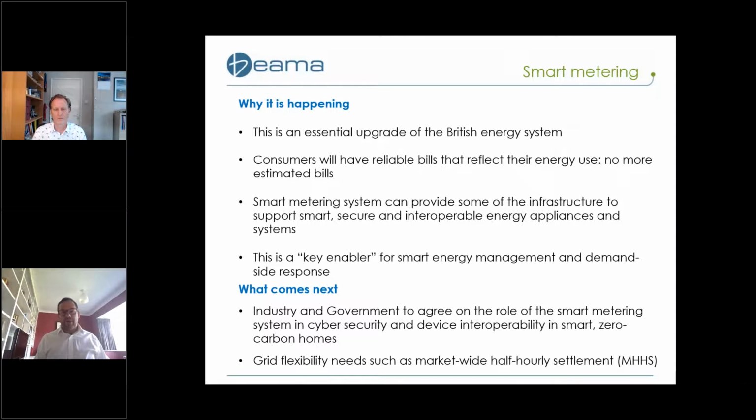The other very important thing that smart metering will support, and one of the reasons for smart metering, is its implications for grid flexibility needs. For example, market-wide half-hourly settlement. Now, currently, as many of you will know, it's only large electricity users, such as industrial users, who are mandated to measure their electricity use in half-hourly periods and then send that data to suppliers, who use the data to balance the grid. Obviously, they send it to the network operators who do that. MHHS extends this requirement to all users.